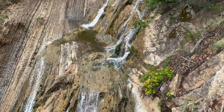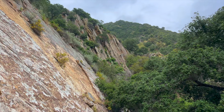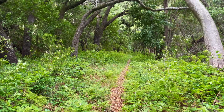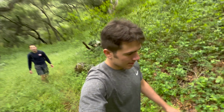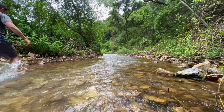The sedimentation of the area is really fascinating to look at. The mountainside is cut into individual slivers of stone. Not long after the fall is some more beautiful oak forest. This is probably the most lush place I've seen on the Central Coast.